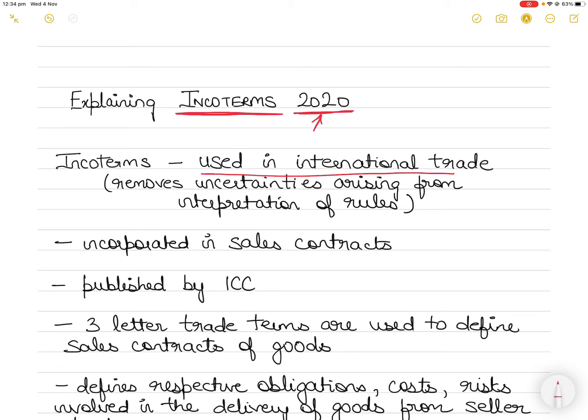They are used in international trade to reduce or remove the uncertainties that arise from the different interpretation of rules in different countries. These terms are incorporated into sales contracts. They are accepted by governments, legal authorities, and trade practitioners worldwide.